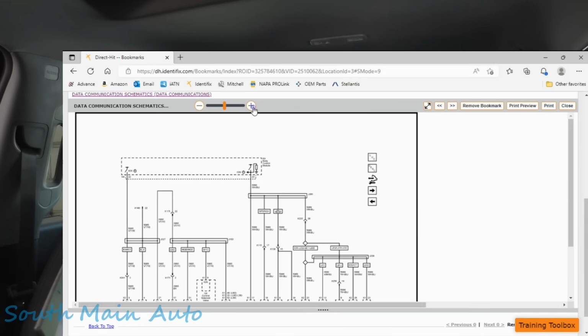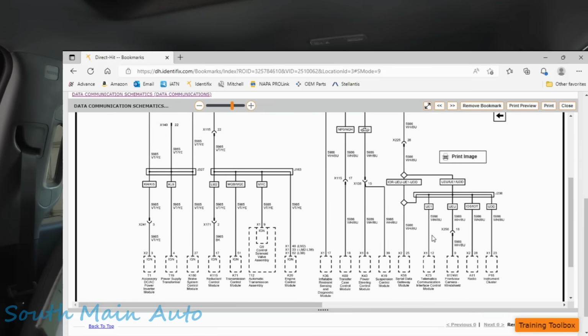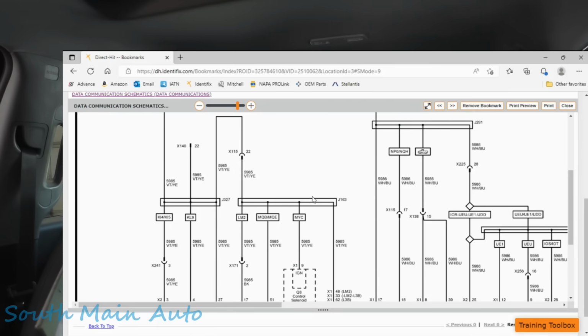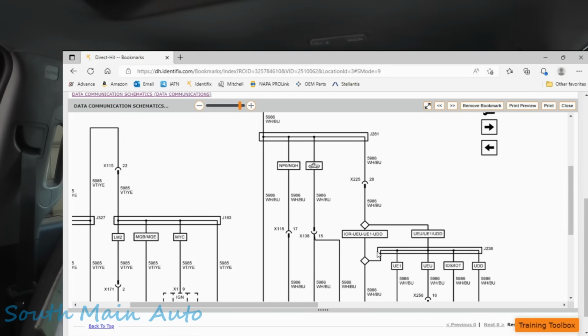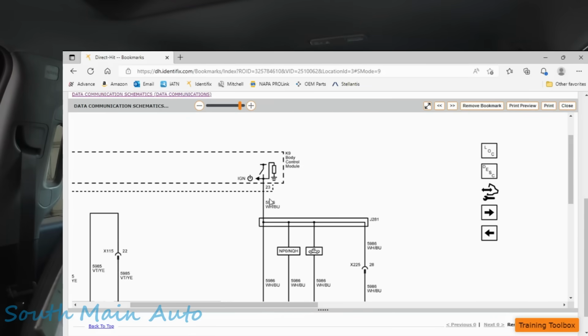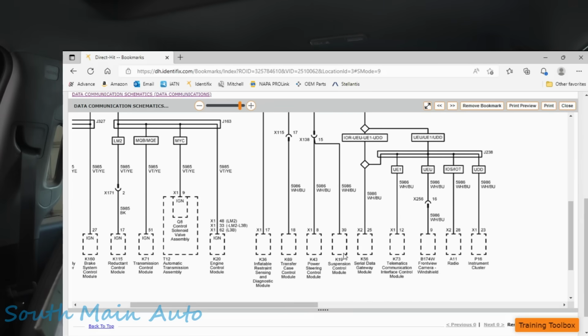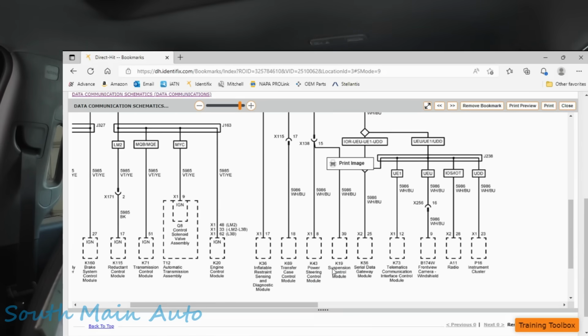5986 is just the LAN wake up signal from the body control module. So here's our body control module. It sends out this signal to all of these modules on circuit 5986. I'm not real computer savvy here, hold on. Okay, so it comes down 5986, this circuit right here. That's the same circuit we looked at on our diagram that was complete for the power steering control module. This 5986, this one right here, feeds the suspension control module and the power steering control module.